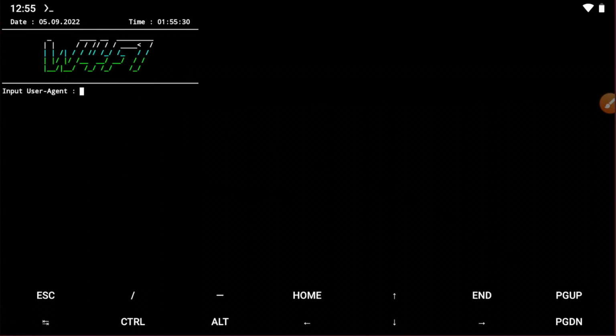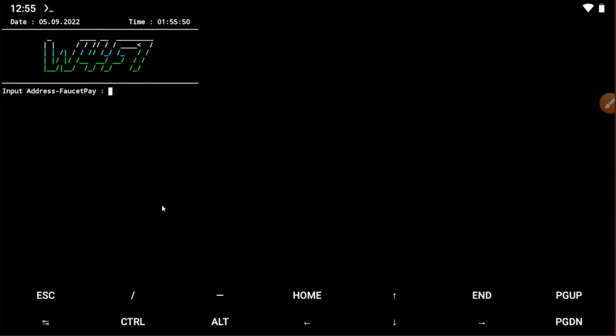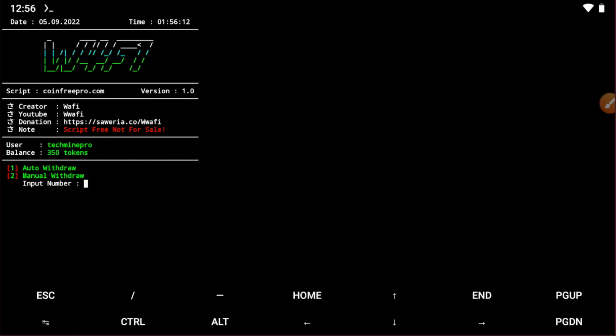Now you have to input the user agent, so again go back to the Kiwi browser and scroll down and you will find the user agent. Just copy the user agent and paste it. Now you can input your BTC address if you want to withdraw, but I don't need it now, so I'm going to skip it. To skip this process, just press enter. Now there are two options: auto withdraw and manual option. I don't need the auto withdraw, so I will choose option 2. So type 2 and enter.